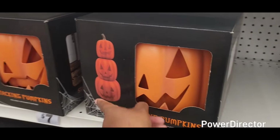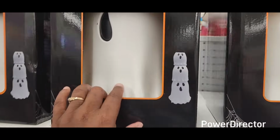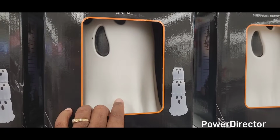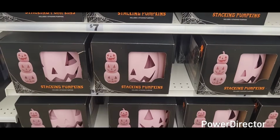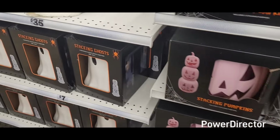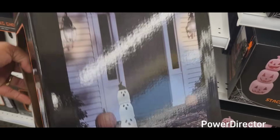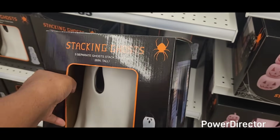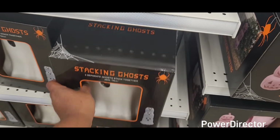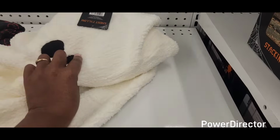They have these stacking pumpkins, which I think are really cool. They come in orange. They also had the stacking ghost. They come in pink, the little pumpkins. I love the ghost. A lot of people were in love with the pink pumpkins while I was in there. I love the ghost. I don't care nothing about no pumpkins right now. Those ghosts are cute. My little boo ghosts. Yes, those are really cute.